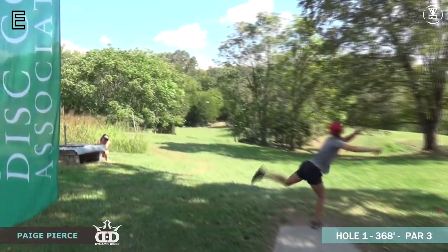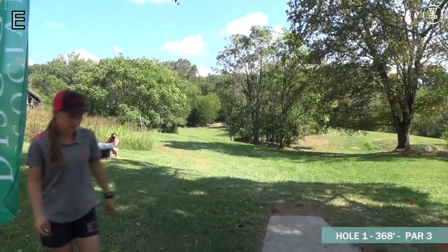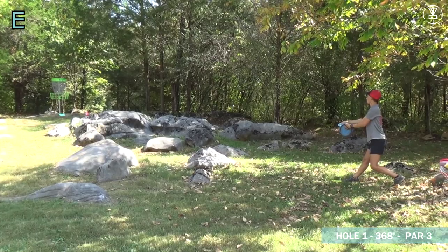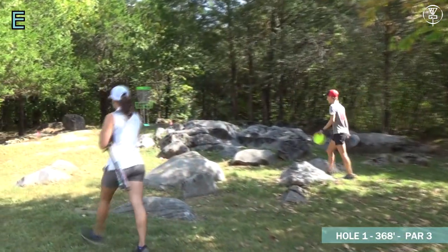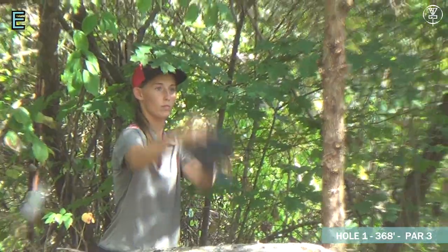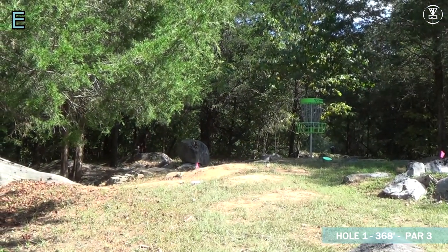She's going to be going with her normal Absolute Crush from Paige Pierce. As you can see, she has done that. She actually ended up on the right side a little bit, but she does have a putt. Now Paige from a similar area, looking for a birdie also. Not quite. Looks like these ladies are going to be walking away with threes if Paige can make this. No problems there.